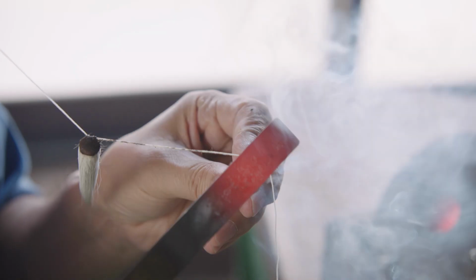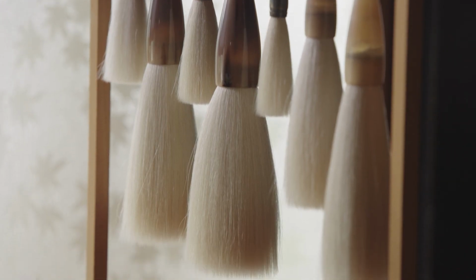But what makes these brushes unique? And why are they so expensive?